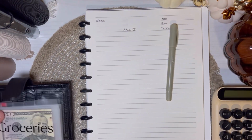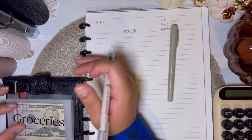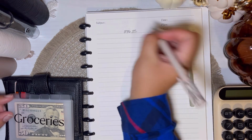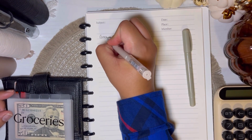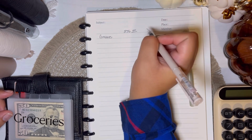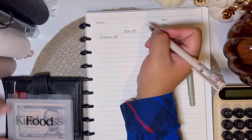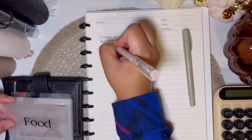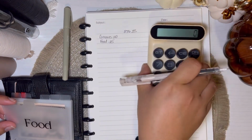So we're gonna start with groceries. I literally just stuffed these wallets, so some of the money is still here. I haven't touched it, but it is gonna be touched soon. So groceries, it is gonna get $100 like always. Food, I am putting 25. So let me just start doing the math.